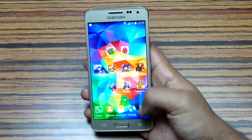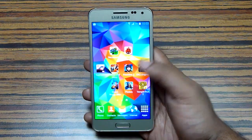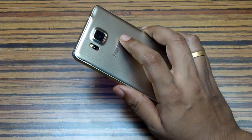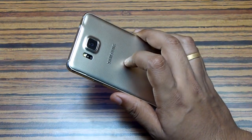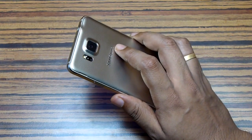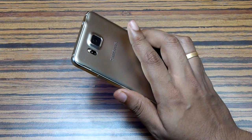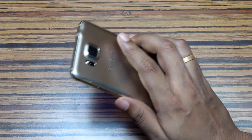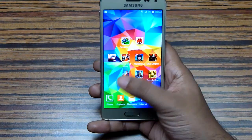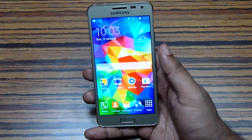So this Galaxy Alpha is a powerful monster with best-in-class specs, and the good news is the back part of the phone doesn't overheat unlike most high-end devices, and this also helps in longer battery backup. Plastic doesn't get overheated like metal phones, so Samsung did a good thing by not including metal at the back. Now let's get started with the gaming, and the performance of this Galaxy Alpha is excellent.